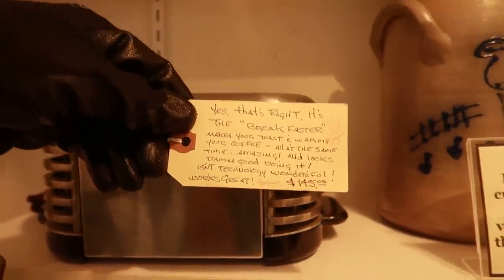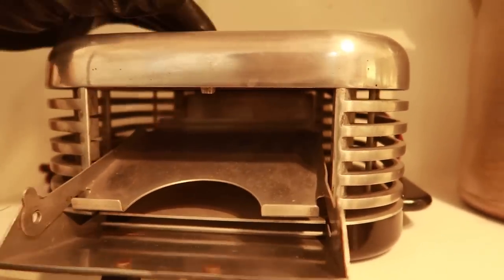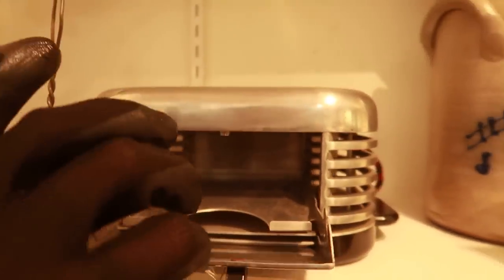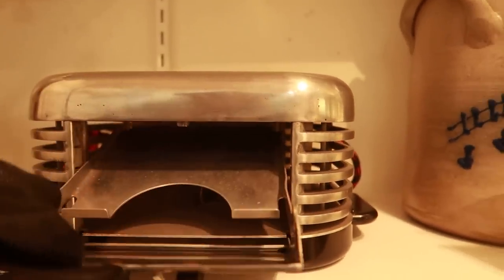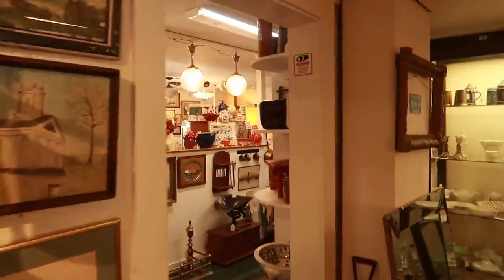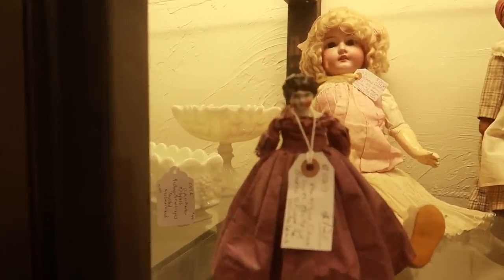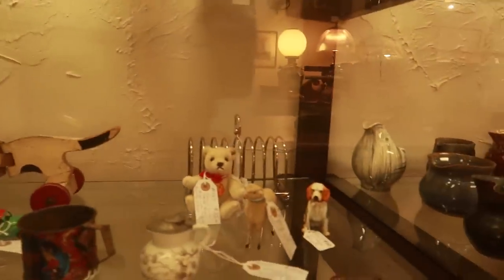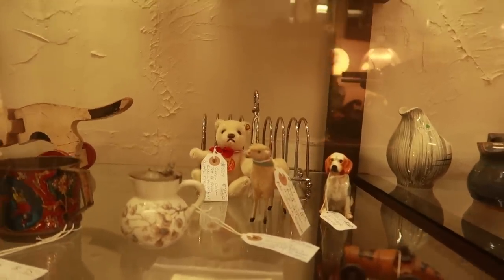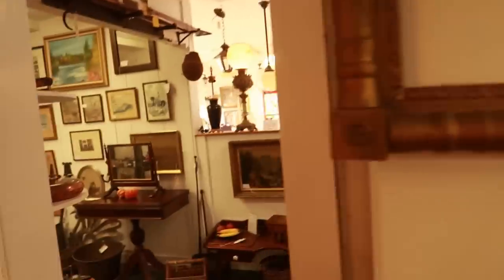The breakfaster. Makes your toast and warms your coffee all at the same time. How adorable is that? Oh, and it heats up on the top. It's like a little kettle, and then you can put your thing in there to warm. That is adorable. I also love little creepy porcelain dolls like that. Look at that. Oh, see that little sheep in there? Oh, I love him. He's adorable. And I love old graphics, like that old children's book. Probably from the 20s, I would guess, maybe.